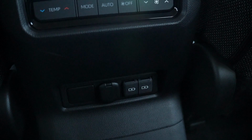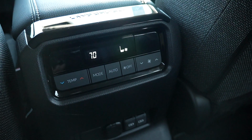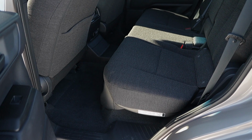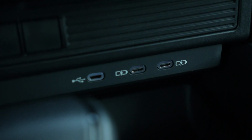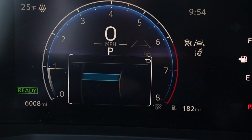Now, this one will get a tri-zone climate control, so you can set driver and passenger here, and then as well in that second row, you also have adjustments that you can make back there. So you're also going to get 3 USB-C charging ports down here. And like I said, if you go up to the next trim level, you can also add the wireless charging. There's also drive mode select. So on a day like today, you can pick between a normal, sport, and an eco mode.